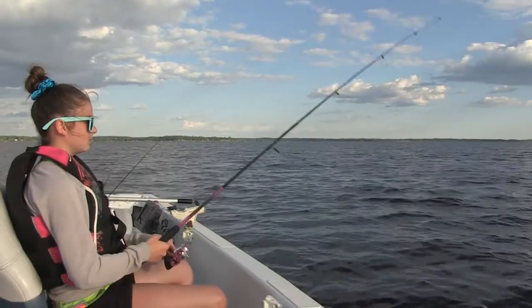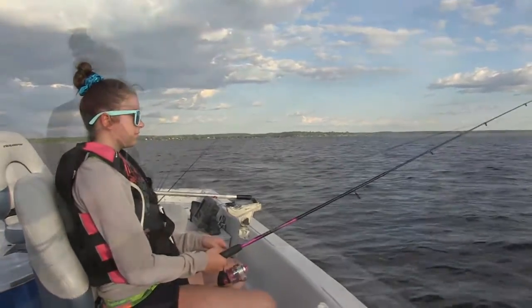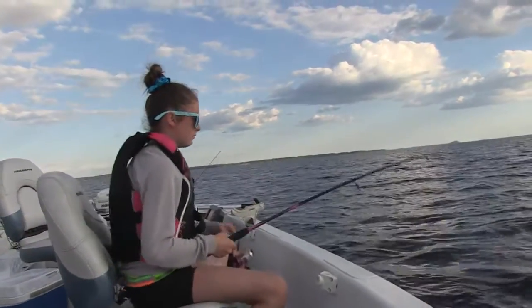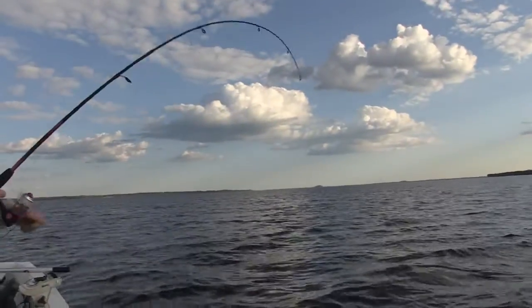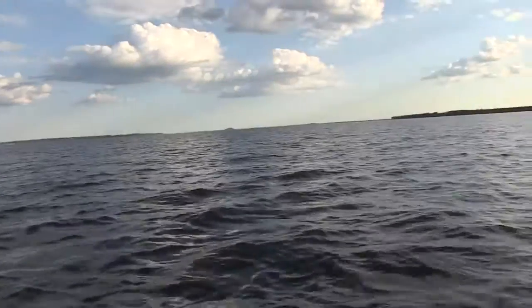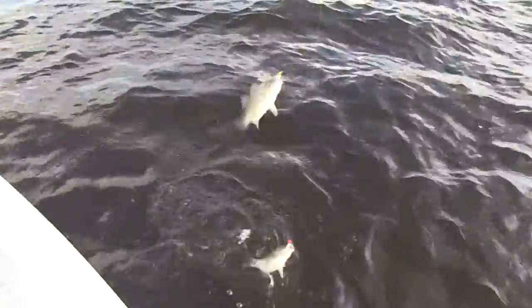Now when you feel that fish tick it, Em, you want to set that hook a little bit. Oh, there she is. She's got one again. Way to go, Em. I have to tighten up that drag a little bit. Let's see if you got a white bass or a crappie on this one. You got that drag a little too loose there. Oh, and then another white bass. Oh, you got two. You got a double.